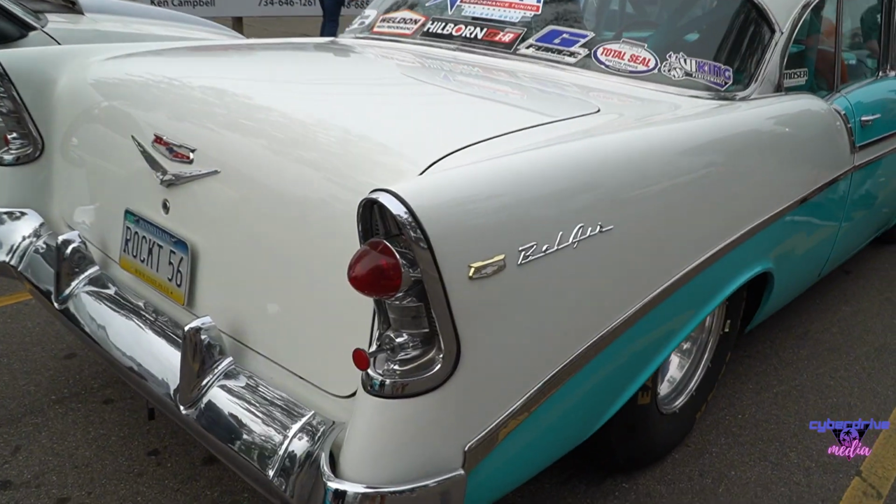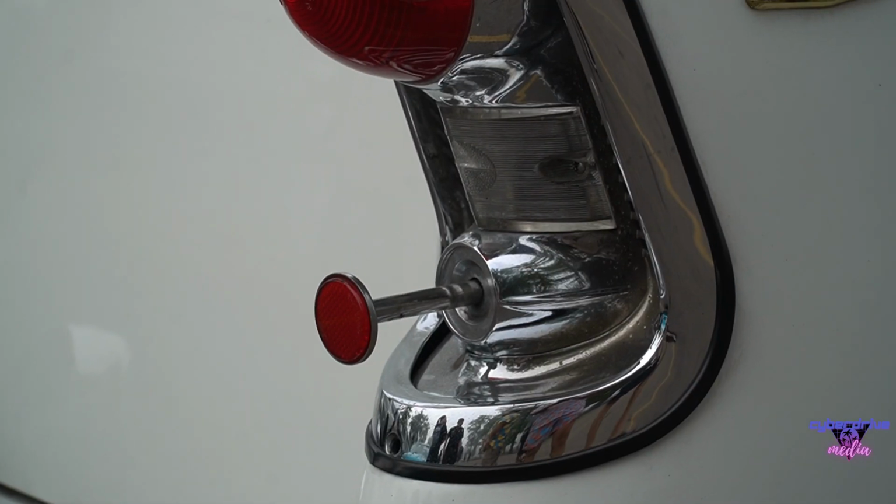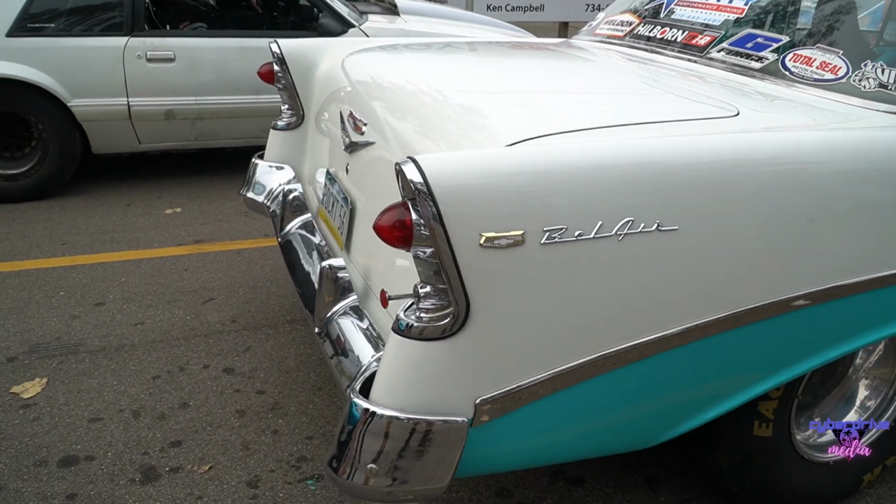This is a cool little detail here. That's the battery cutoff switch. It's hidden in the taillight.